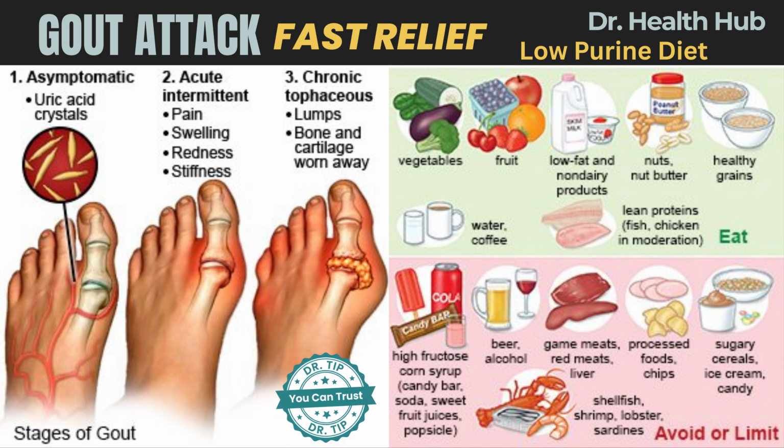Don't assume every hot, swollen joint is gout. Don't mix medicines without checking kidney, stomach, heart, and drug interaction safety. Don't stop long-term urate-lowering therapy suddenly if your clinician prescribed it for long-term control.